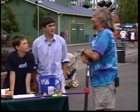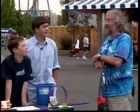Which ride should we do next? Let's do the Twister. Twister? Twister and then the Flying Coaster and then the Boomerang. Twister, Flying Coaster, Boomerang.